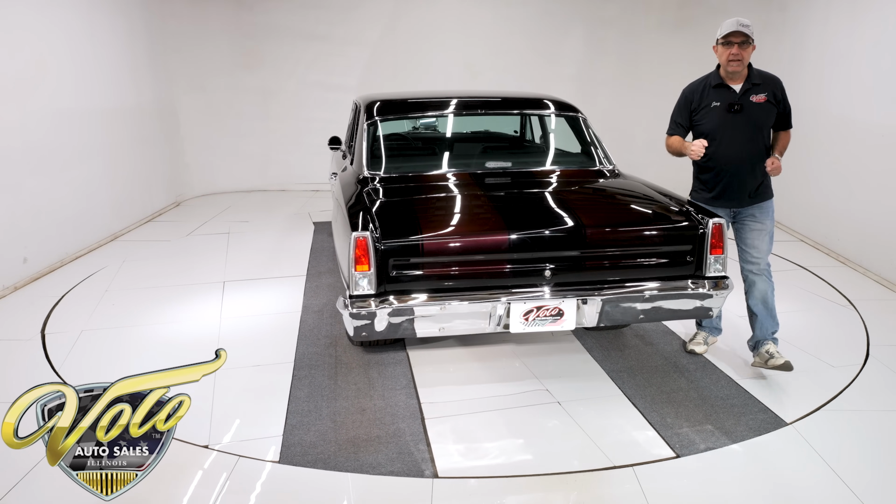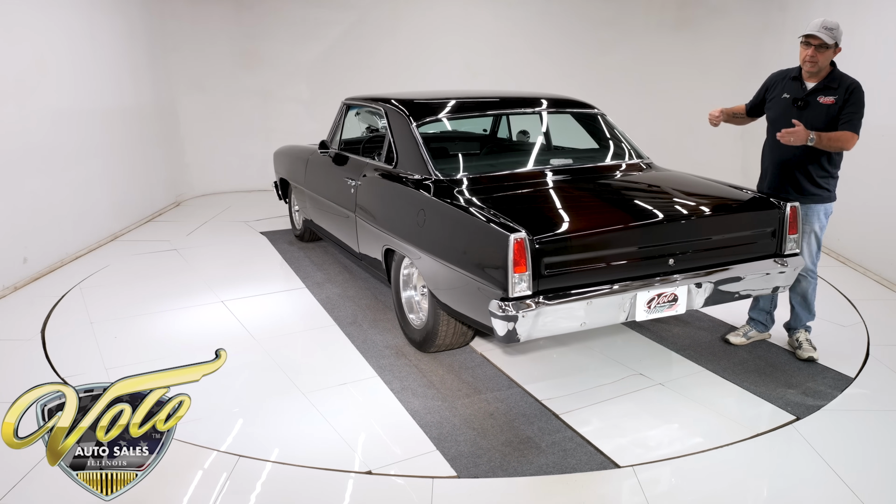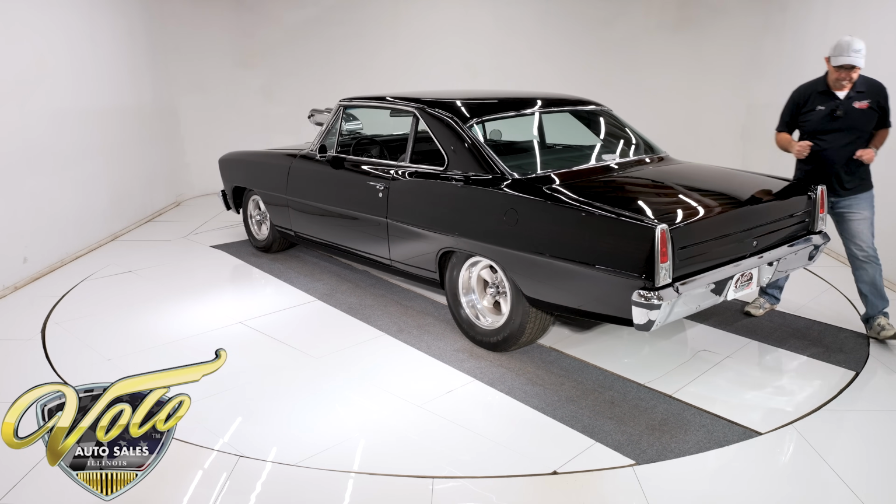Even the mechanic was raving about it. We go through the car, give it a complete inspection. He replaced a brake light bulb and a ground on the reverse lights. That's all he had to do to it.